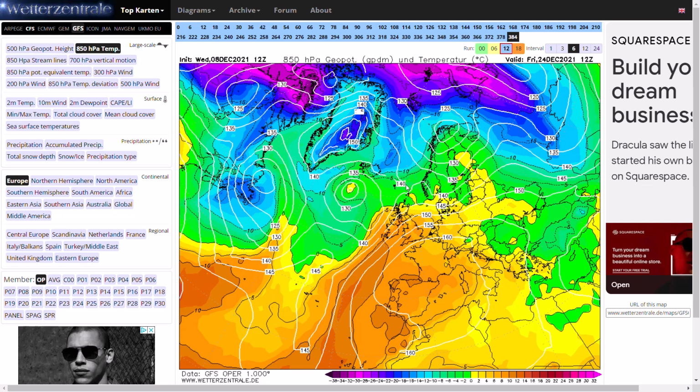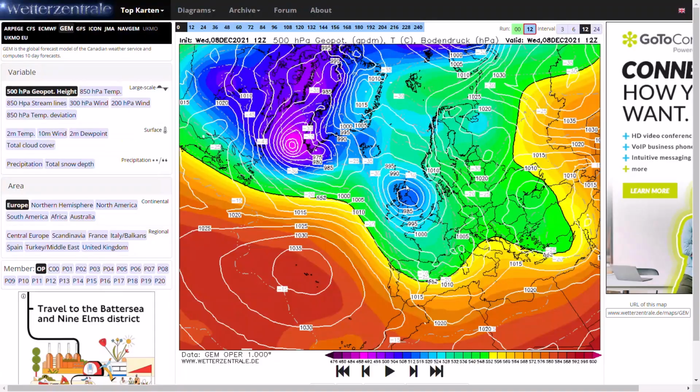It does definitely look like high pressure will be the main theme. So if you are looking forward to some drier conditions, this will definitely be coming, but temperatures, and whether we see potentially some snow and some frosty conditions, will all depend on the exact air mass.